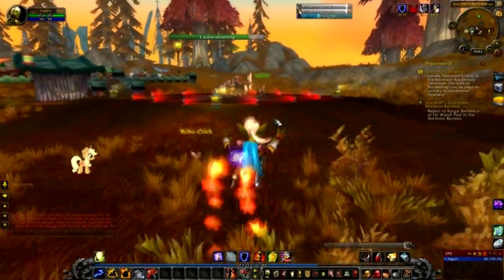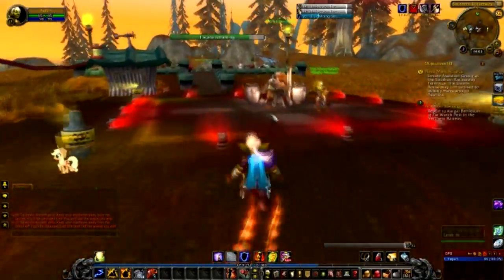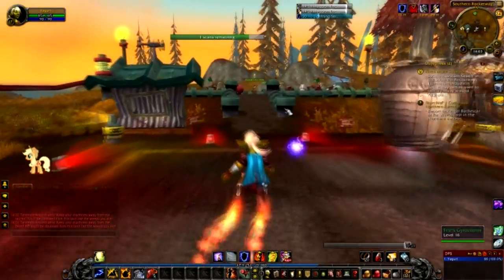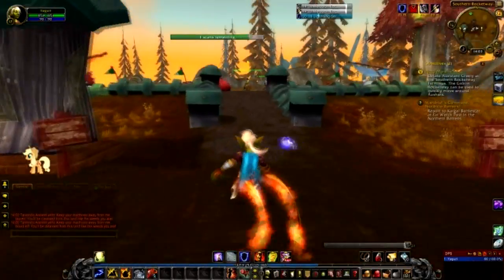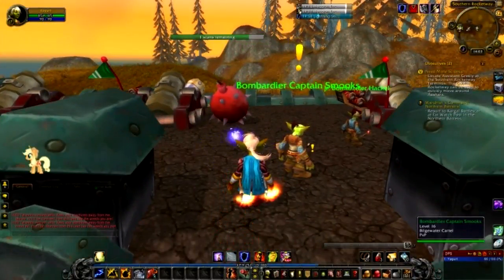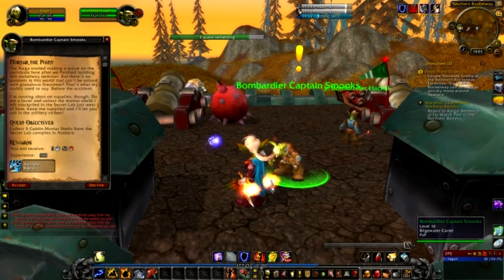I kind of like that. There's the awesome goblin music in the background. There's another quest over there, Bombardier Captain Smooks. In fact, let's go and pick up that quest while we're here. Why not? God, I'm going to love doing all of these. I so love goblin stuff. Here we go. Can I help you with something?